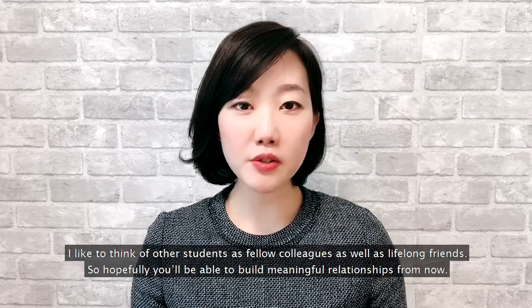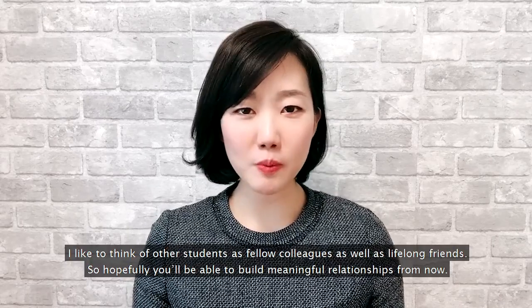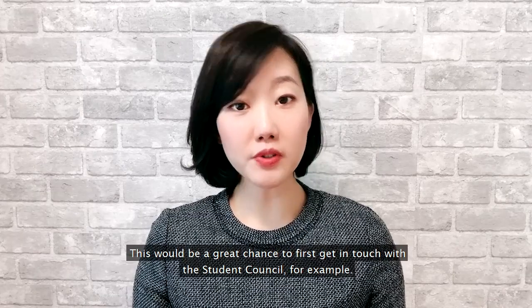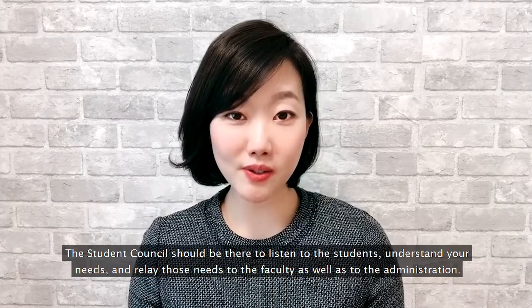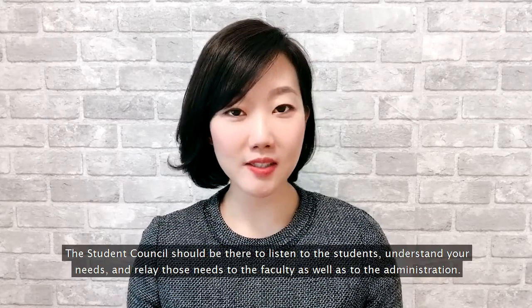I like to think of other students as fellow colleagues as well as lifelong friends, so hopefully you'll be able to start to build meaningful relationships from now. This would be a great chance to first get in touch with the student council, for example, and the student council should be there to listen to the students, to understand your needs, and to relay those needs to the faculty as well as the administration.